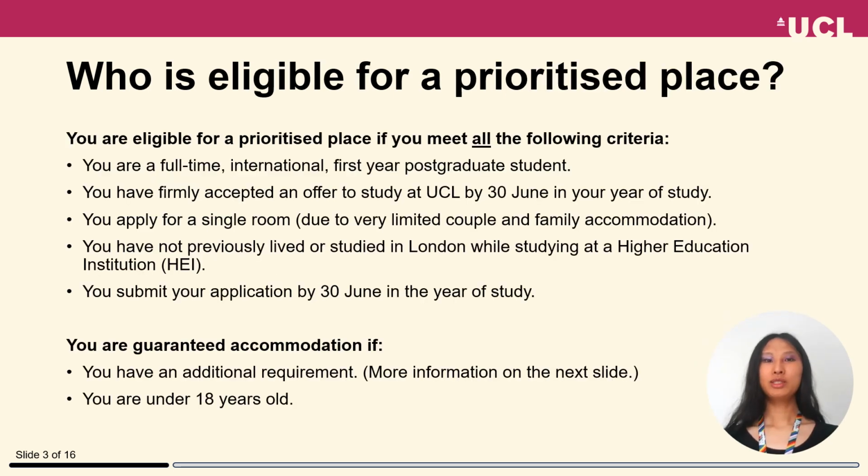Let's start with who is eligible for a prioritised place in UCL Accommodation. Prioritised means being offered a space in UCL halls ahead of returning students. You are eligible for a prioritised place if you meet all the following criteria. You are a full-time, international, first-year postgraduate student. You have firmly accepted an offer to study at UCL by 30th June in your year of study. You apply for a single room.